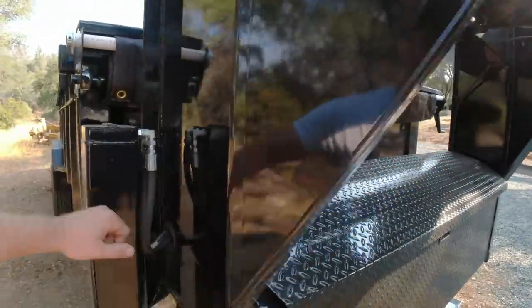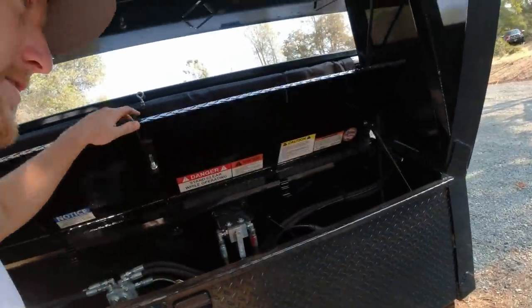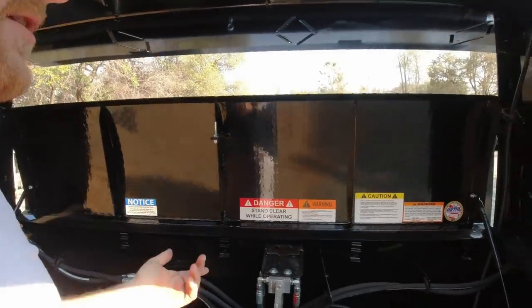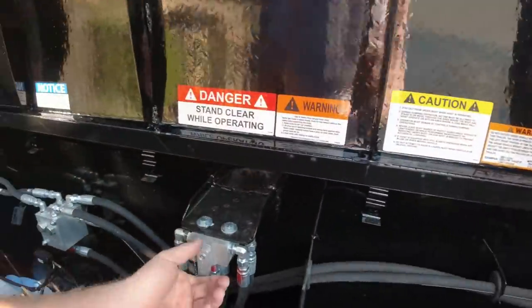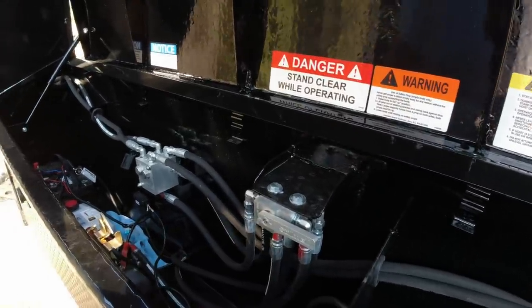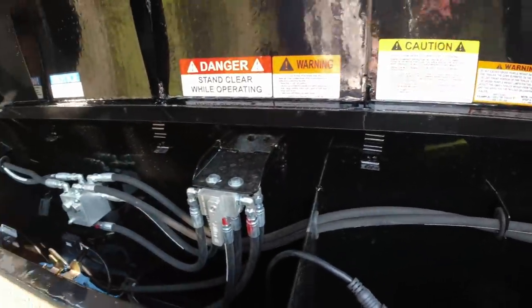Upgraded to hydraulic jacks on this one, so you don't have to. Main thing is, sure, it doesn't take too long to just hand crank, but this is so much easier, especially with a bigger trailer, hand cranking versus just hitting a button. A lot less time involved. You just hit this valve and it switches between the dump box and the hydraulic jacks. Big old toolbox right here, which is something the other one doesn't have.